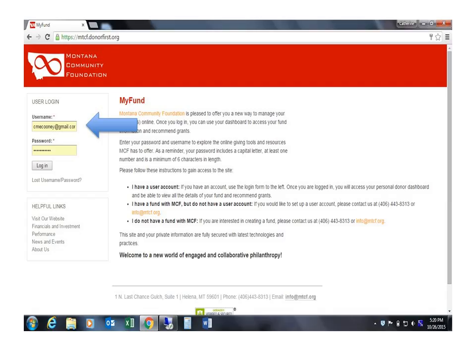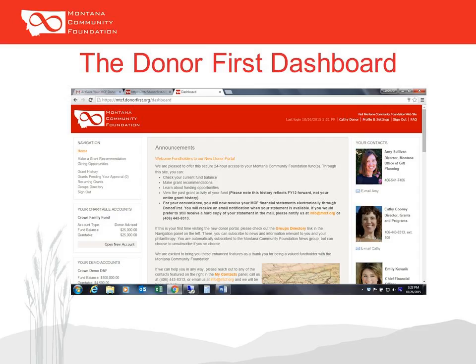That will take you to the user login, where you just put in your username and your password, and you would click on Login. And voila, here we are again at the DonorFirst dashboard. So this is always what you're going to see when you get on our DonorFirst system, our DonorFirst portal.